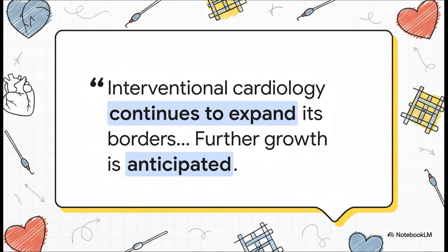And this journey is far from over. As this quote tells us, the field is just constantly pushing its boundaries. What started as a daring way to treat a blocked artery has not only changed that field, but it's now redefining how we fix the heart's valves and its very structure. The question is no longer just what can we do today, but what part of the heart are we going to be able to fix with a catheter tomorrow?